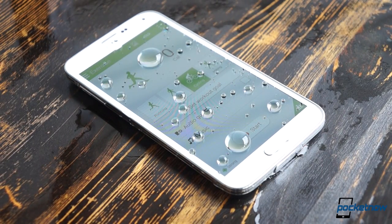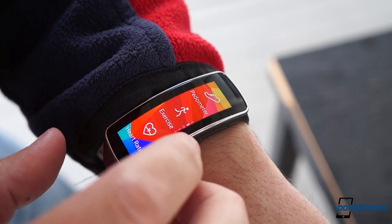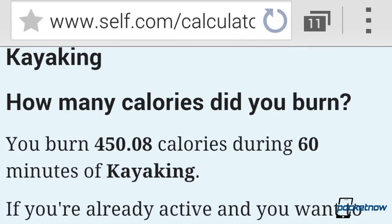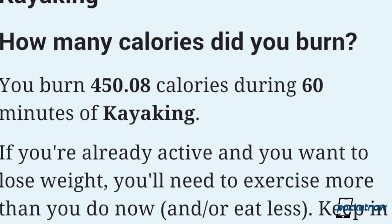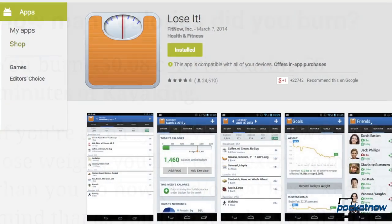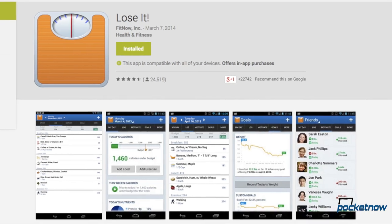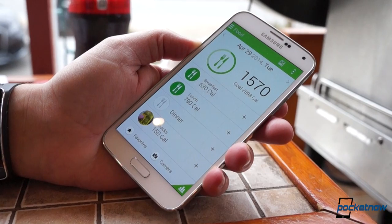Unfortunately, almost no unconventional exercises are included in the S-Health database, which heavily favors walking, hiking, biking, and, of course, running. There doesn't seem to be a way of logging the 450 calories you burn while you kayak for 2 miles, which is a little disappointing. This is where third-party apps like Lose It enjoy a bit of an edge over Samsung's offering. I run into another letdown when logging my lunch.